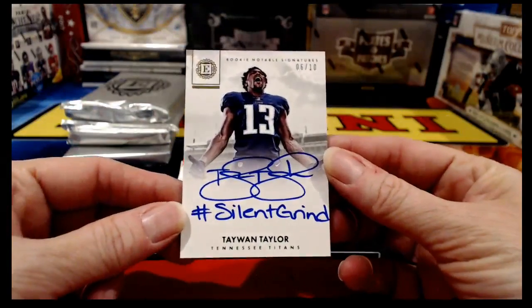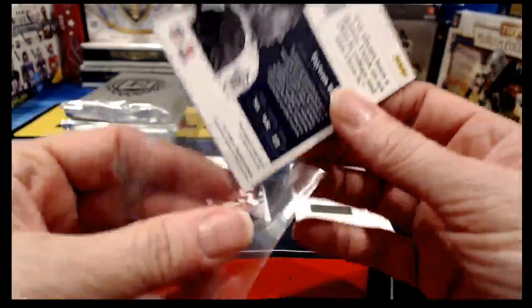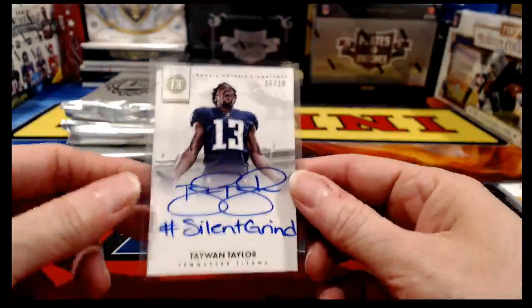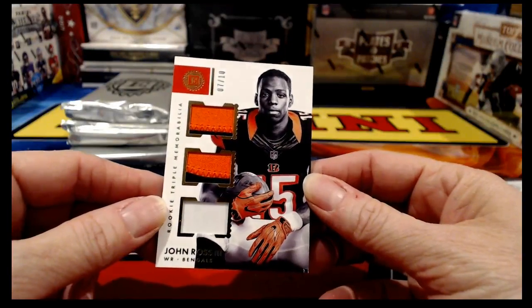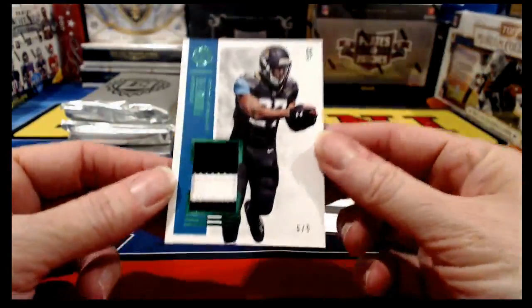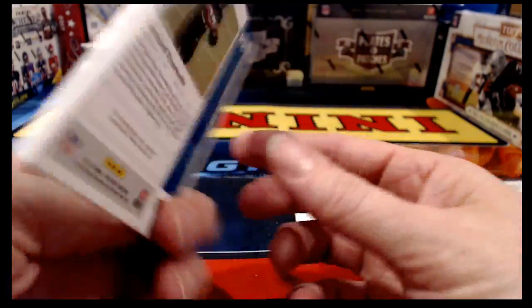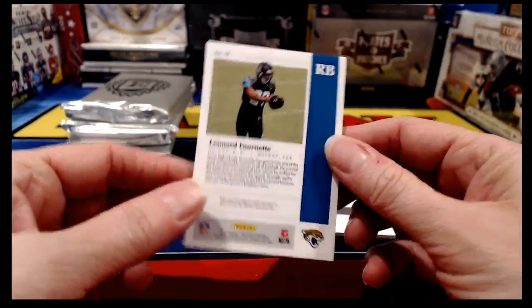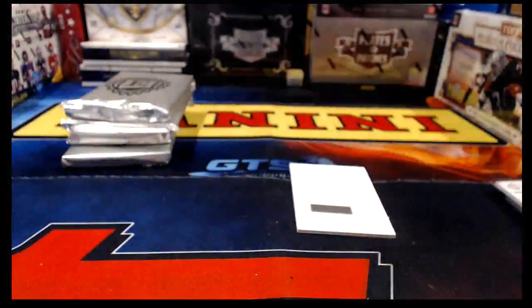Taywan Taylor, my favorite signature out of this year's rookie class, numbered to 10 for the Tennessee Titans. Notable signature series, and of course, also got his inscription on there, Silent Grind. John Ross for the Bengals, numbered to 10 with the trio of relics. And the Jaguars, numbered to 5. How about a second Leonard Fournette, except a lower numbered one? Nice 2-color patch there, but the main part of that is, of course, numbered to 5, which is pretty sweet. So a pair of Fournette relics.